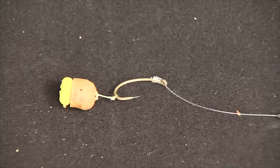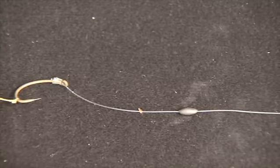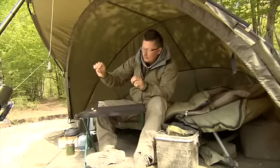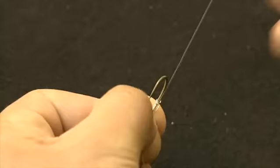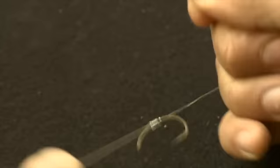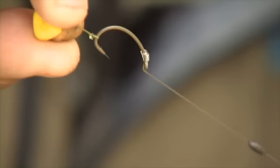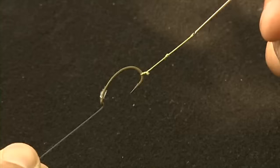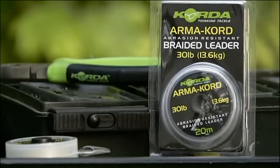And then moving down onto the next one, this is a rig I've used for many, many years. See, very few people using this one. It's basically mono straight through. This is IQ2 in 15 pounds breaking strain, tied onto the hook with my favourite whipping knot. You could use a knotless knot as well, but you see there, what I've done is I've cut the end of the knot off. So what would normally be the hair is cut away, and then the hair is tied onto the hook using a bit of braid. In this case, I've used 30 pound armour call, but you could use any decent braid, quite a short hair.